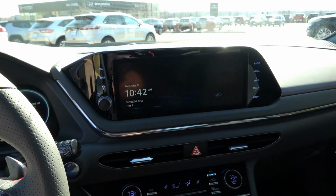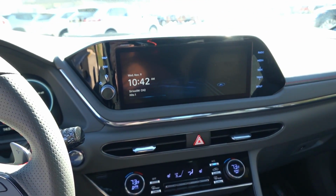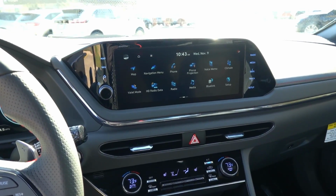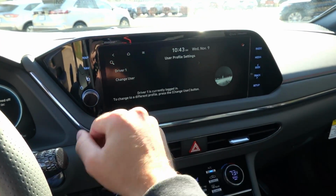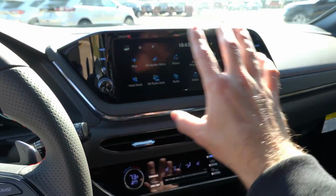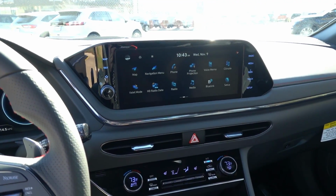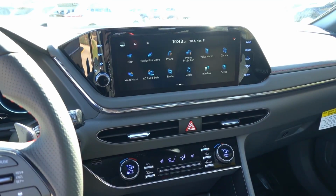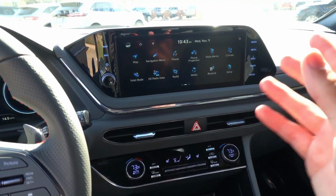Moving over to the infotainment system, this is the 10.25-inch system with built-in navigation. It includes wired Android Auto, wired Apple CarPlay. You have your Hyundai driver profile, so you can change drivers and sync some of these settings for the vehicle to that. You have your BlueLink integration, so you can control the vehicle via the app on your smartphone. USB, Bluetooth, all that stuff.